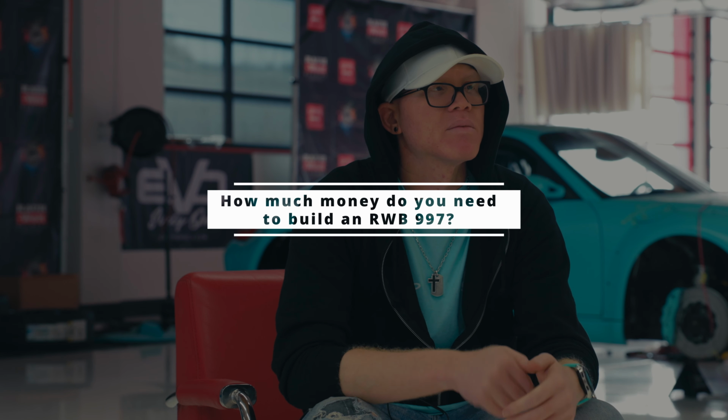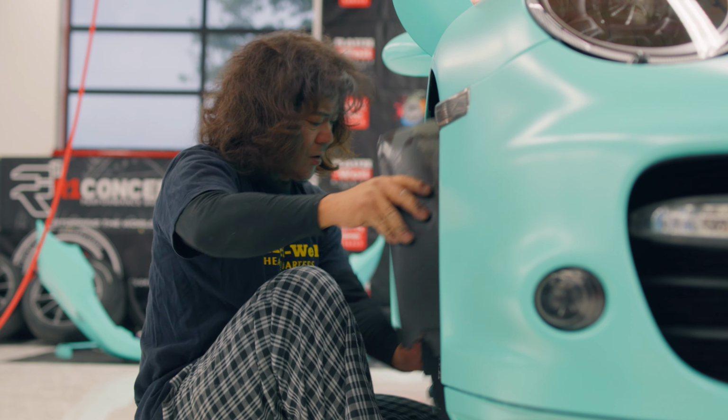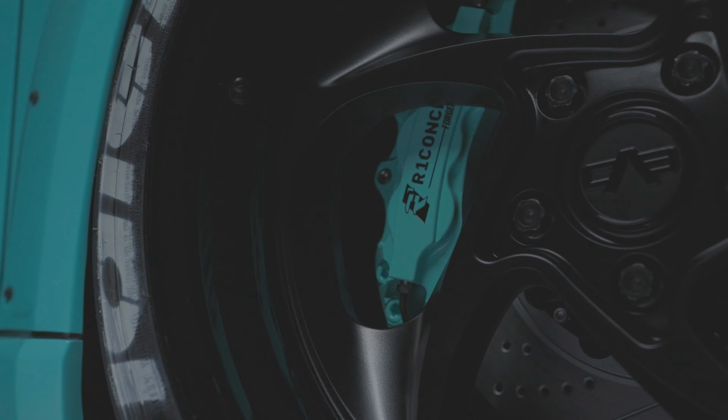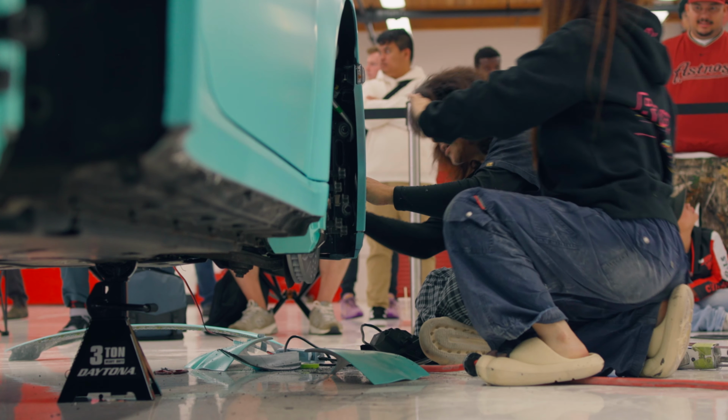Just for the kit, after you buy the car, how much money do you think we need to be in just to get started? That's a good question, because everyone asks that. To be honest with you, it's a hard one, because it depends on how far you want your budget to go.